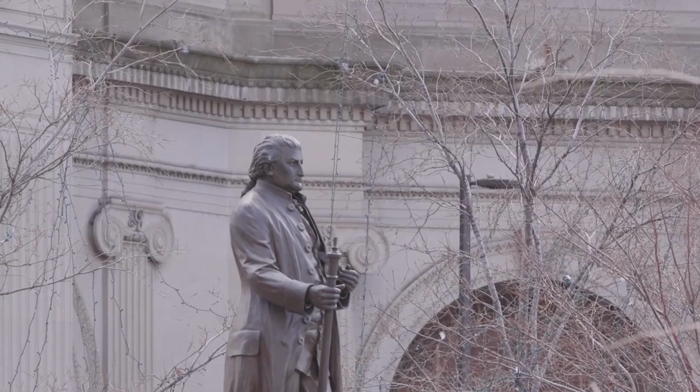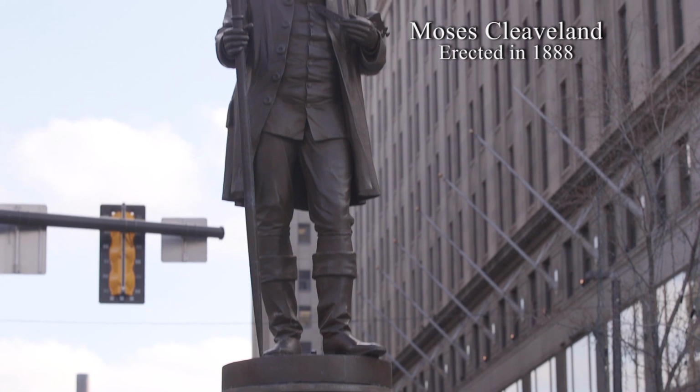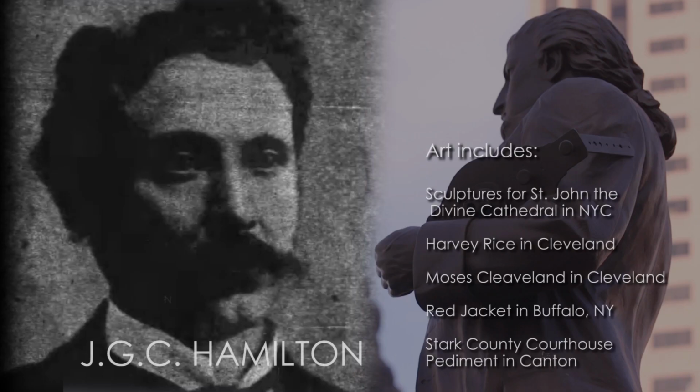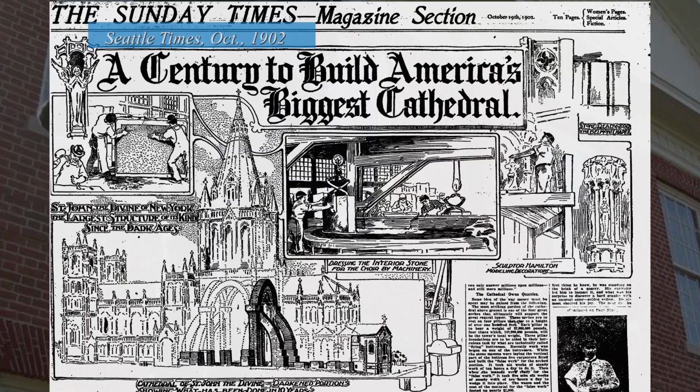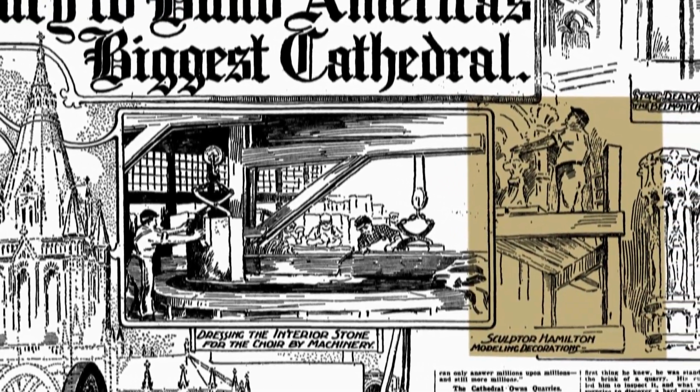what I found, most importantly, I suppose, in Ohio was the famous Moses Cleveland sculpture. It's bronze on granite, and it was very typical of what Mr. Hamilton did at that time. Now, this is the middle 1890s. I found an article that described Mr. Hamilton in 1902 as the most prolific figure sculptor in the United States.